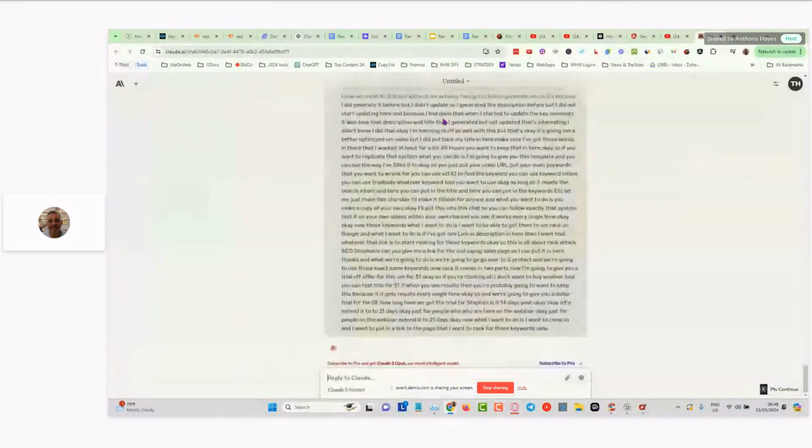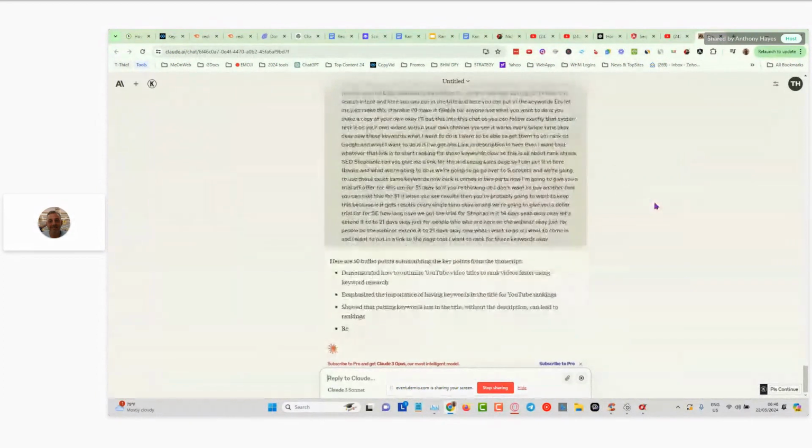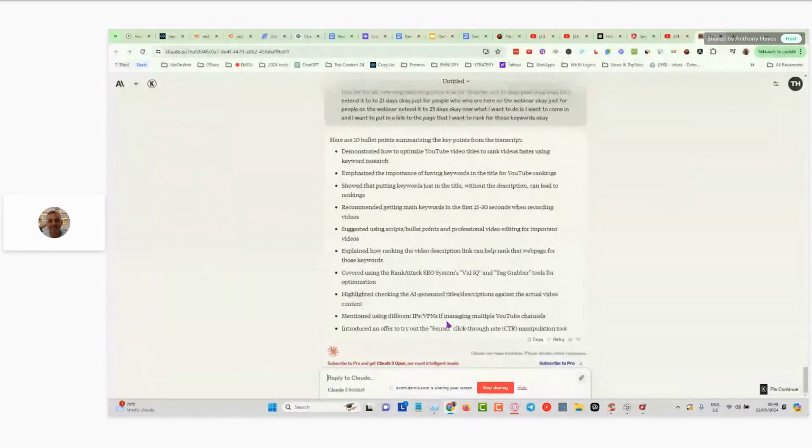And what it does, it opens up, puts the transcript in there, and then Claude will go and make 10 bullet points. Quick, easy, and you don't need to do anything else, okay? And this one is very, very reliable, okay?